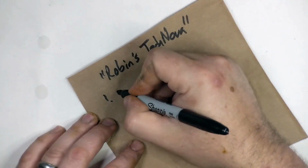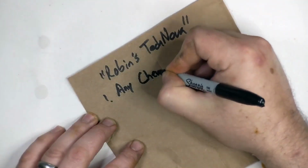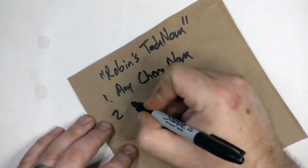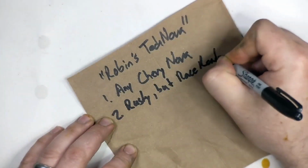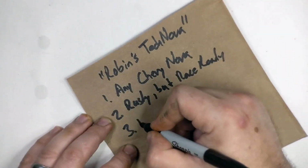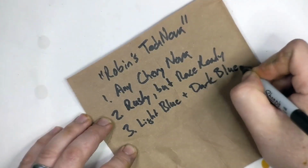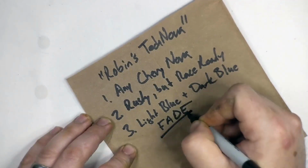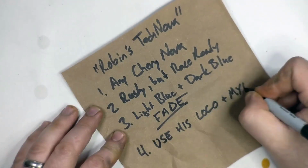So Robin loves Chevy Novas. Originally he said any Chevy Nova, and after talking to him a little bit, he wanted an early Chevy Nova. So we got this 67. He wanted it to be rusty, but race ready, kind of like some of my other commissions in the past. And he also wanted it to be light blue and dark blue in a fade, and I've never done a fade, so that was a fun challenge to take on. Also, he wanted his DJ logo on the hood and my logo on the trunk.